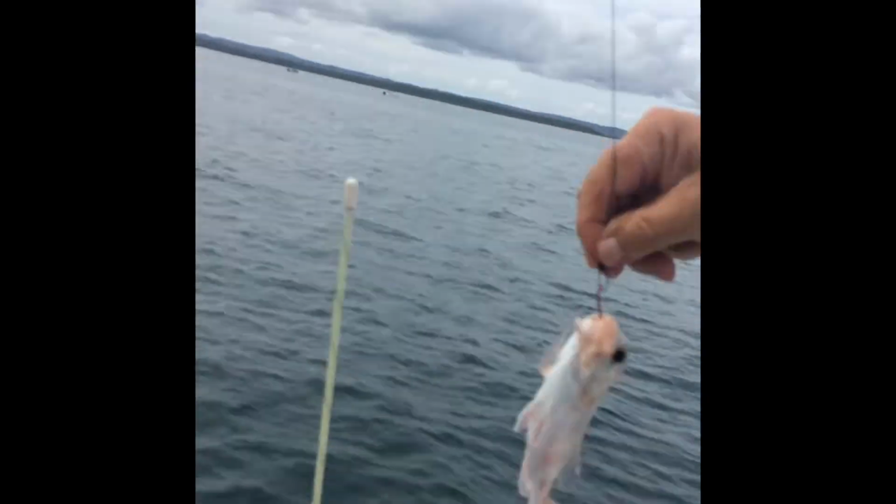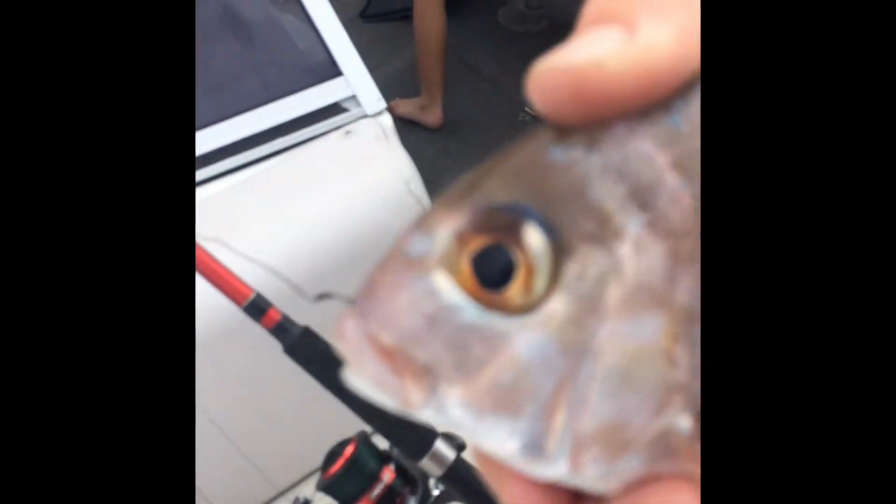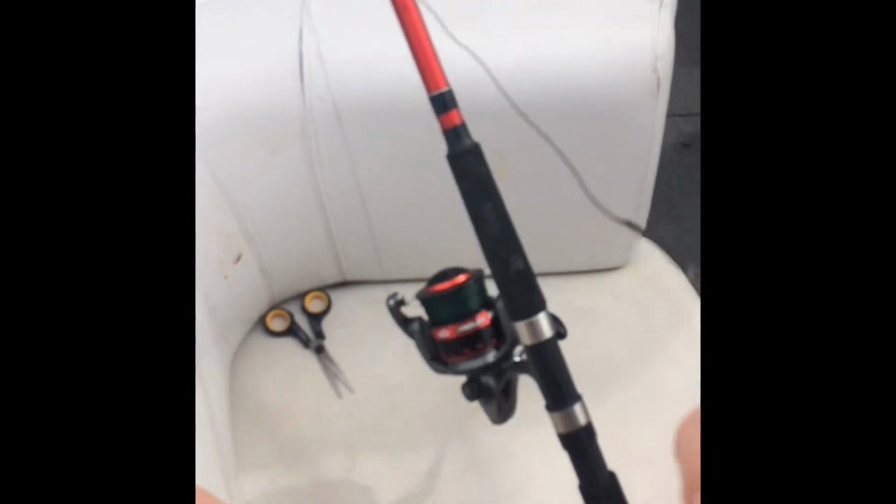So, yeah, I've caught 12 fish, and I think 10 or 11 of them were snappers. They're everywhere. Okay, guys, I just caught a pretty nice snapper. Probably about 230. He put up a good fight, and pooed all over us.